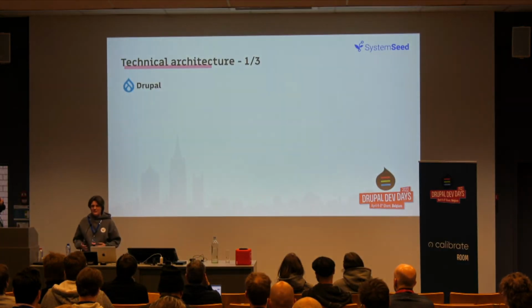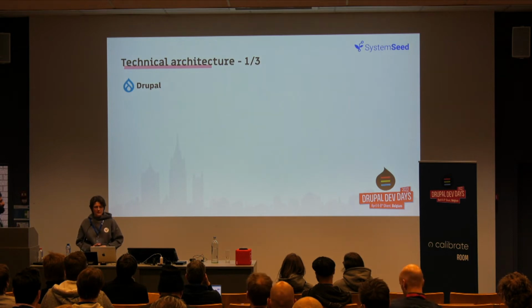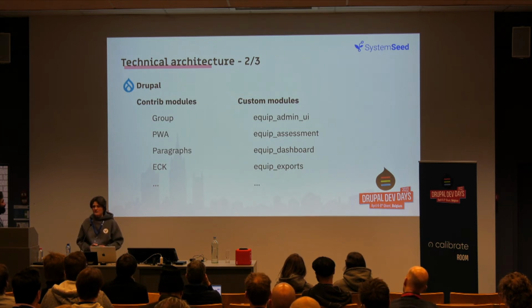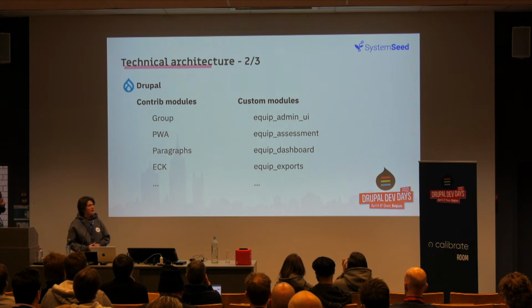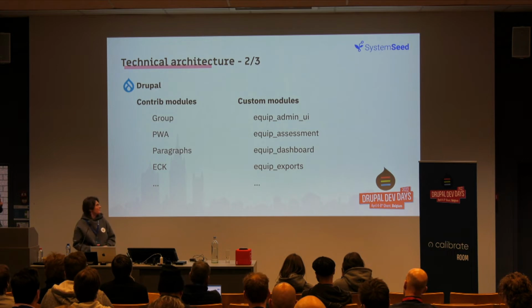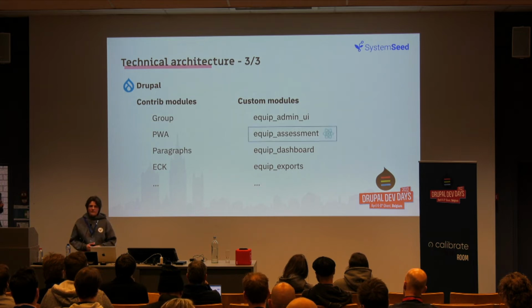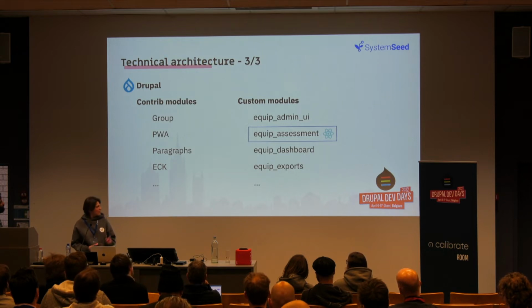As you already know, it's a common Drupal website powered by one Drupal installation, extended by a handful of contrib modules like group, progressive web app, etc., and further extended by our custom modules that we develop following common Drupal practices. For example, equip admin UI obviously enhances admin UI. One module in this list is special though. It's equip assessment. This module carries on a progressively decoupled React application with it, and today we will talk a lot about this one.